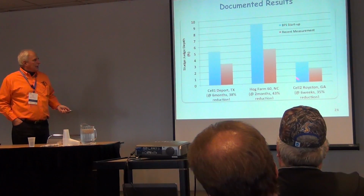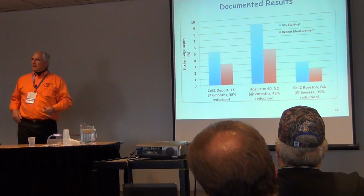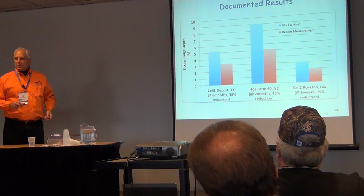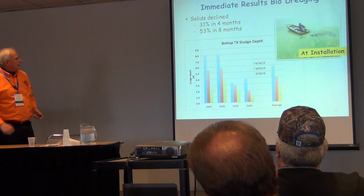This is the second cell in another plant in Georgia. It's the second cell because the first cell was well mixed, and this is where the sludge digested. But we got rid of a third of it in just 6 weeks.